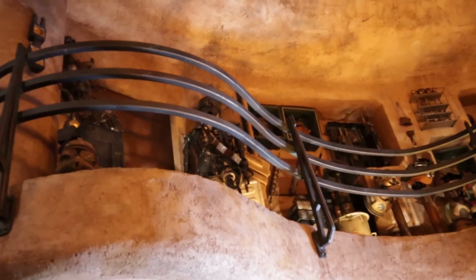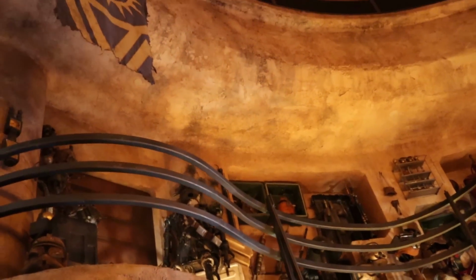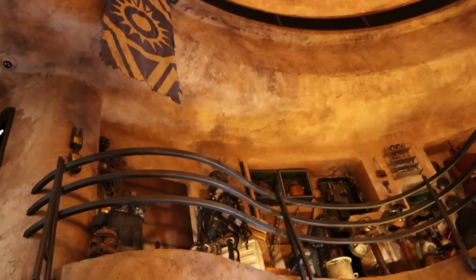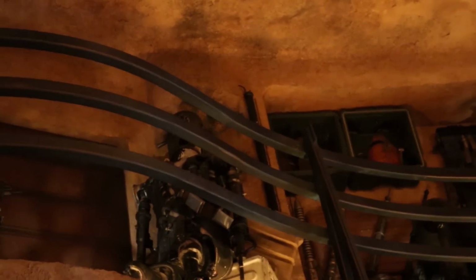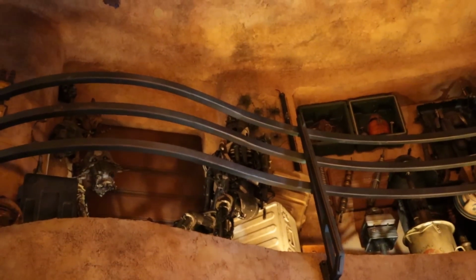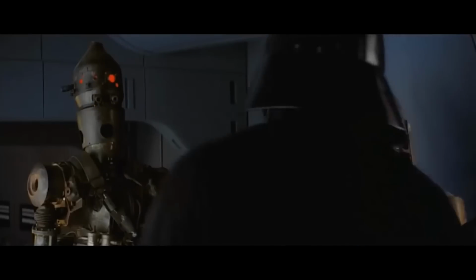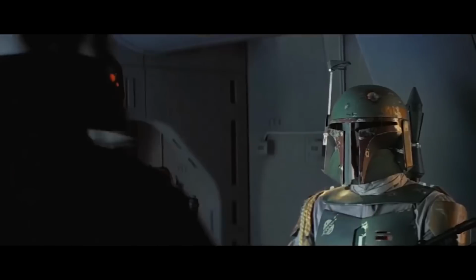Continuing onward on the second story is IG-88. He's actually a bounty hunter droid that comes with Boba Fett. Look at that guy, just hiding up there. It's kind of hard to see. But I want them alive. No disintegration. As you wish.